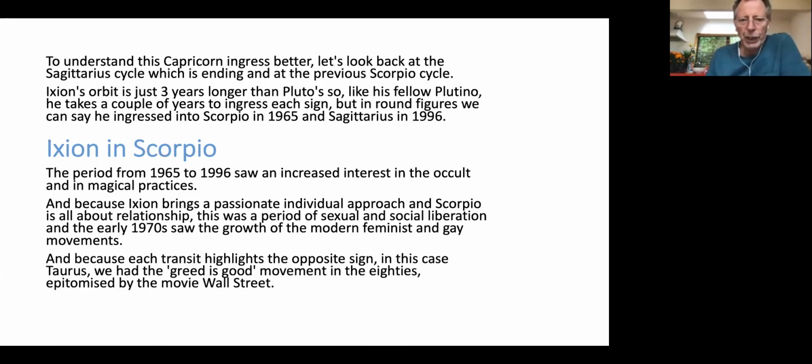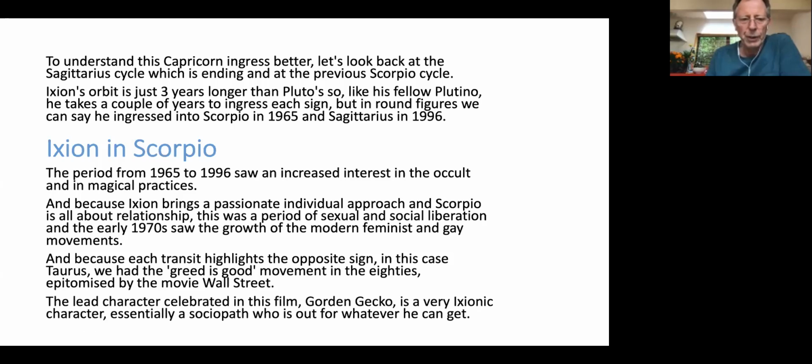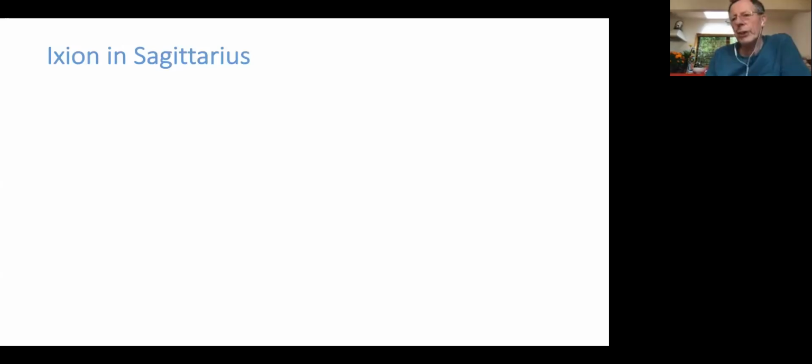And because each transit highlights the opposite sign, in this case Taurus, we had the greed is good movement in the 80s, epitomized by the movie Wall Street. And the lead character celebrated in this film is a very ixionic character. I'm coining a word there. He's essentially a sociopath who's out for whatever he can get. And that was portrayed as good. That's how we should be, you know. And so we see IXION in Scorpio. IXION in Sagittarius.